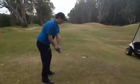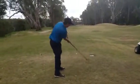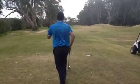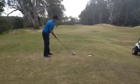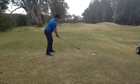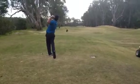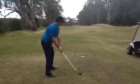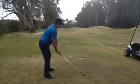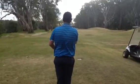Here we have Adam on the back markers of the 5th on the Murray course. He's just going to hit his driver down there with that ball, the TaylorMade Tour Preferred, and then he's going to have a crack with the old Cleveland Classic driver. It looked alright. Now we've got Adam with what looks like a little 3-wood actually, but it's a Cleveland Classic driver, again with the TaylorMade Tour Preferred ball, which is obviously a current ball that he is using.